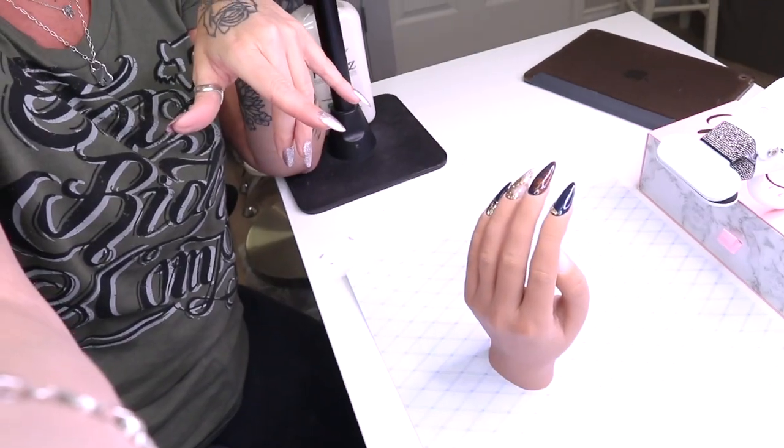Hey guys, so I'm back and I'm all done. The nails, I'm just taking the pictures of them right now, which is sometimes kind of the funnest part. It is super fun to take the pictures.